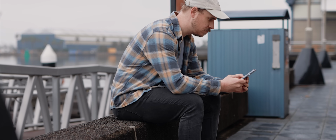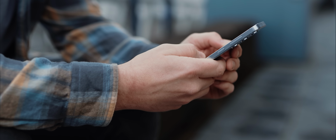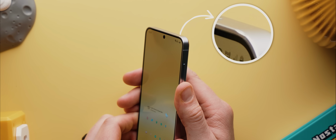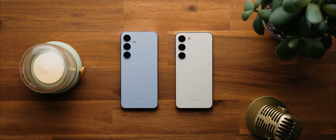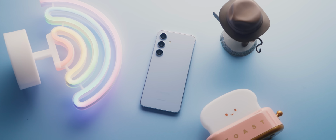But I will say, whilst the side rails feel very similar to the upgraded titanium rails on the S24 Ultra, the S24 side rails are actually not titanium, and as a result, I actually think that they dent a little easier compared to those glossy rails from last year's S23. But aside from that, from a design standpoint, everything is pretty much exactly the same. And if you're someone who uses your phone in a case, then you genuinely won't be able to tell the difference between this phone and last year's phone.